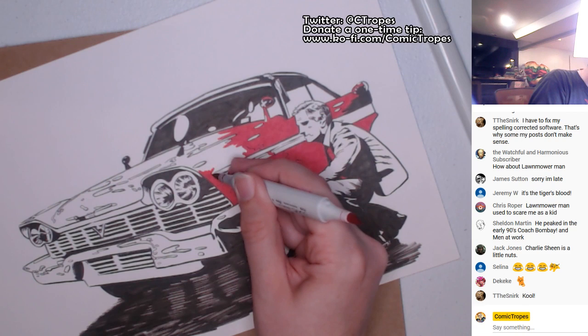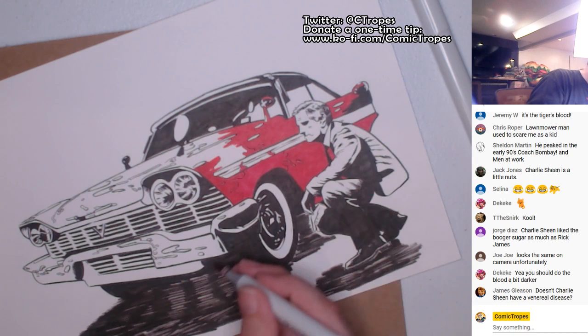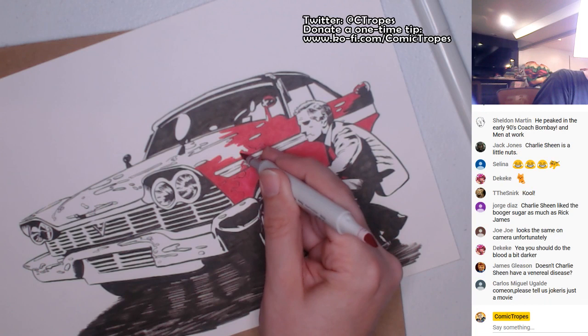I should have added it across the grill. It's too late to ink it properly now, but that's where it should have been. That would have made more sense. I was imagining this one tire hit it and kicked something up, but it might have made more sense if I drew blood splatter across the grill like it hit somebody head on.